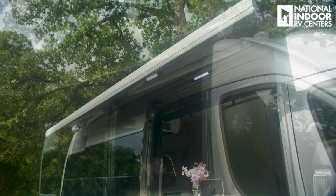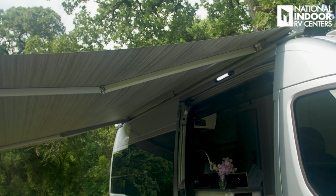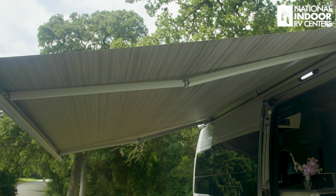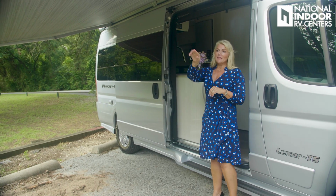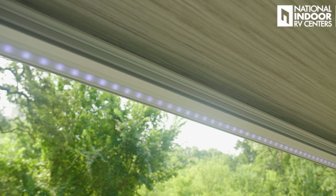We need it today. So look how far this awning extends. It's so nice. It gives you a lot of shade. It sure has dropped the temperature for me here today. Also, you've got the LED lights along the strip here, and they're dimmable.